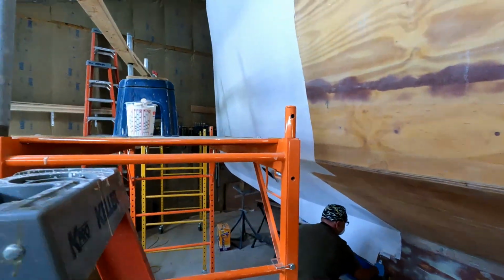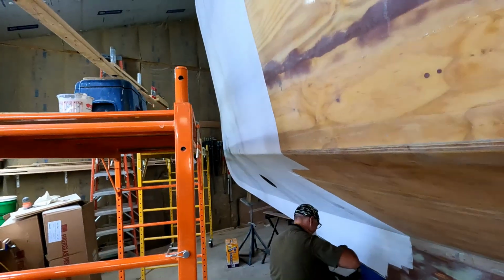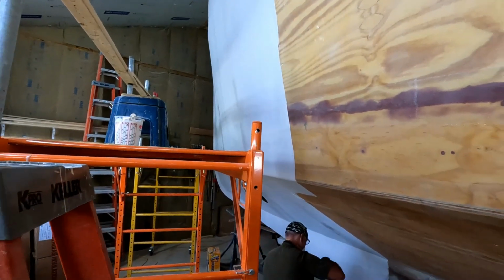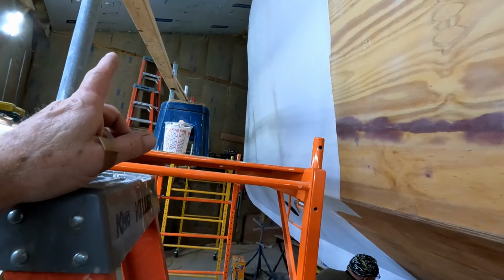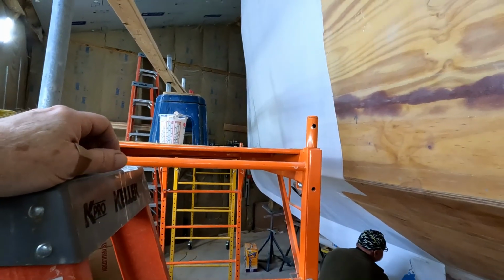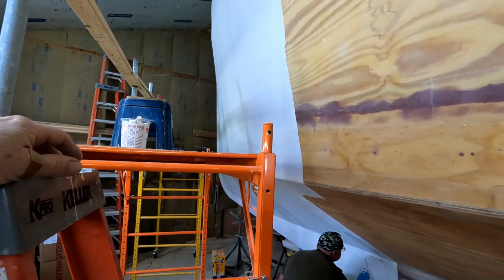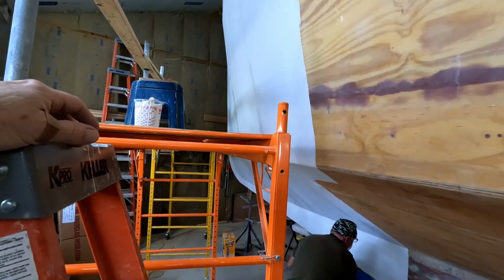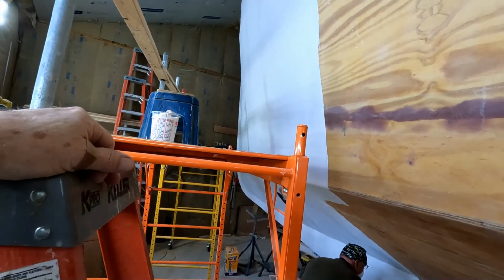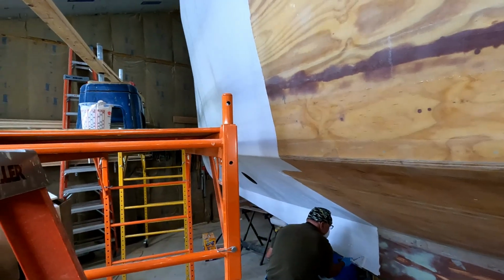It's a little hard to get a good shot of it here since we're not in a position to get a good look at the boat. But we need to do fairing and whatnot over top of this. It's going on all right, and I don't think we're going to have to spend too much time fairing this. There's some seams that obviously need to be faired just a little bit, but I don't think we're going to go nuts.